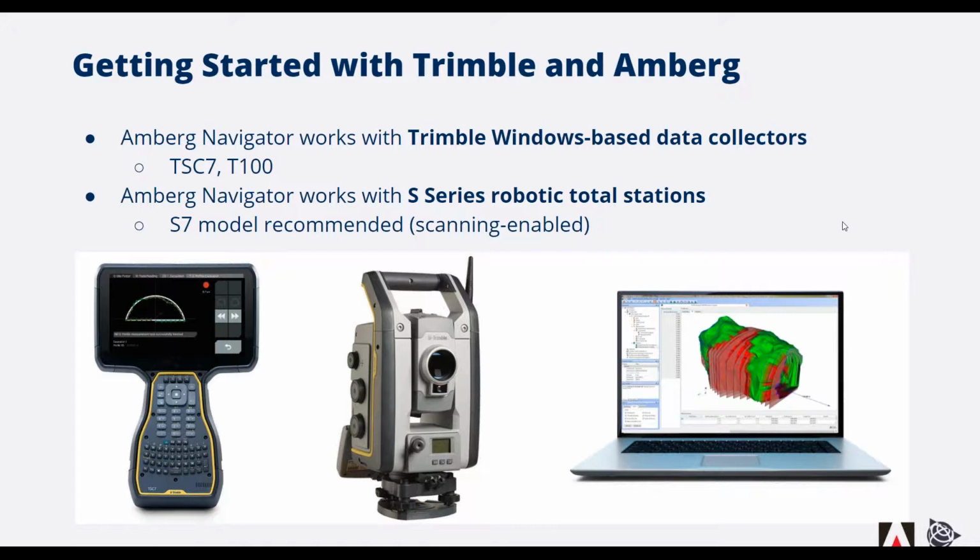So we were talking about the Navigator software, and this question was already asked by Leo, so thank you for that, Leo. But to reiterate, the Amberg Navigator field software is compatible with the Trimble Windows-based data collectors like the TSC7 and T100. And right now, Amberg Navigator supports S-Series Trimble robotic total stations. So the recommended model is the S7. The reason being, as Elzbieta mentioned in the presentation, is the S7 has the scanning option enabled, which vastly speeds up the profiling measurements compared to non-scanning enabled instruments. So a lot of speed there in terms of measurements in the DR mode.